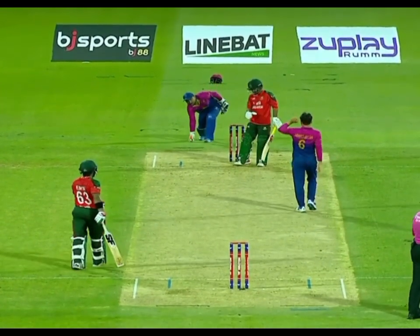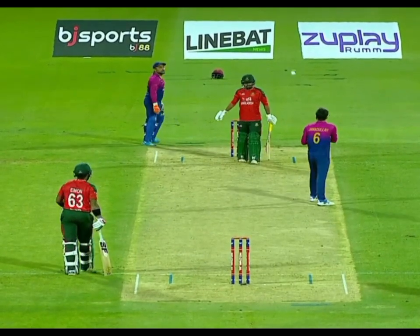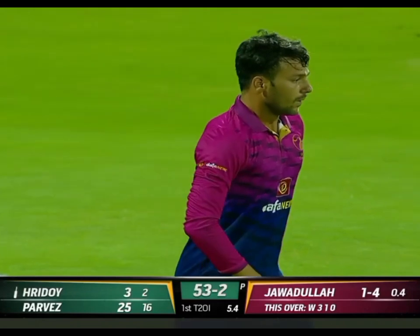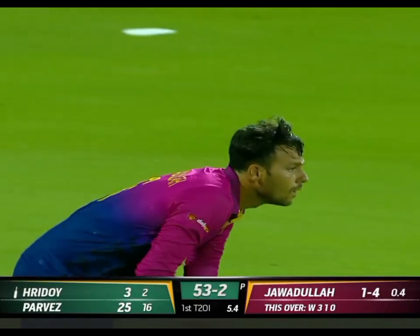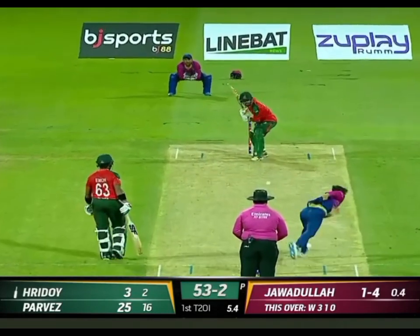Yeah, the ball could have gone anywhere. Just lucky that took that hop over the stumps. I was impressed with that first flick that Hridoy played. Waits on the back foot.